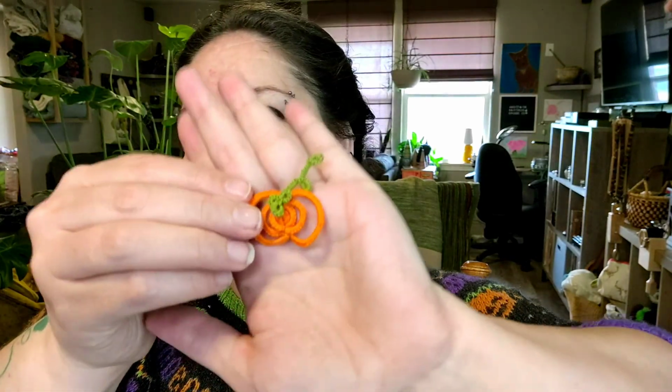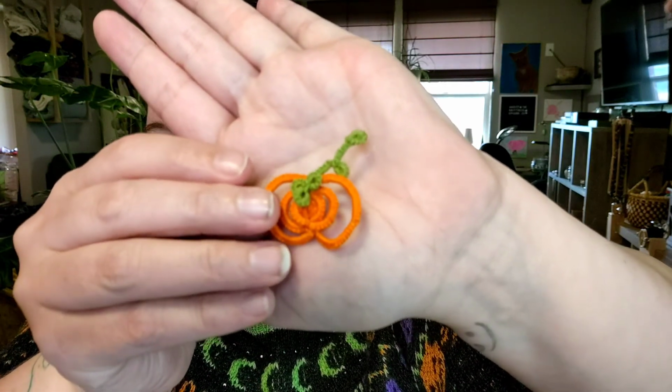So my friend at work, Megan, she taught me how, and I did this little pattern, and basically it'll say 6, and that means do 6 stitches. And then it'll have a dash or a P, to make a picot. And I made this cute little pumpkin.